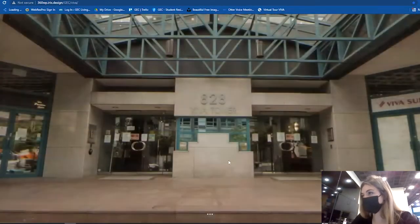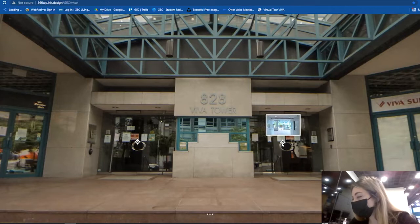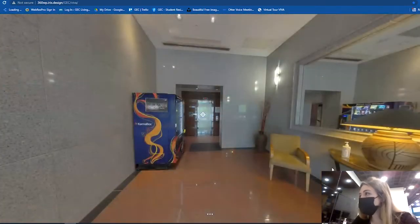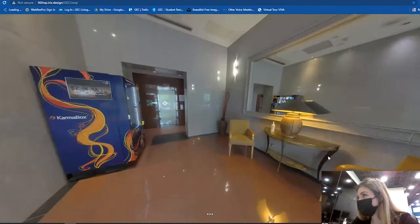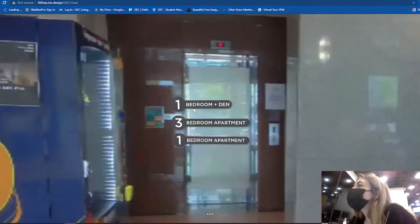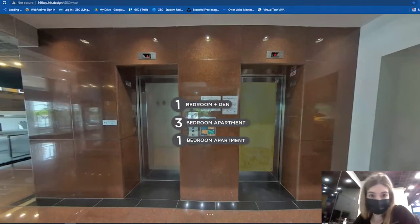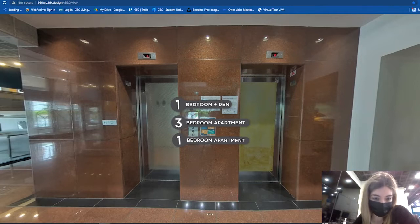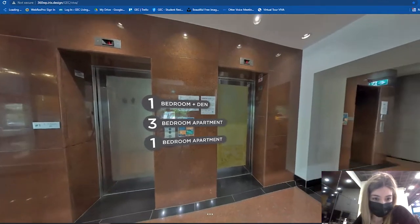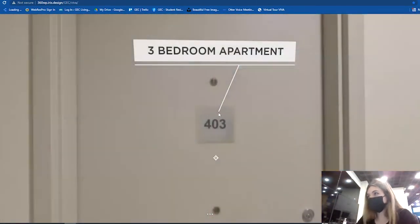To start, as you can see, this is the front of our building. We are going to enter the building through here. That is the entrance with the vending machine side that we just walked through. You click here, we can see our elevators. And where do I want to take you first? Okay, I'm going to take you to the 3-bedroom apartment actually. Let's go in here. So 403 is on the 4th floor.